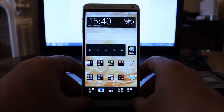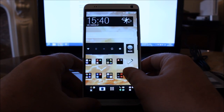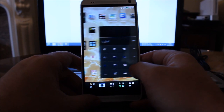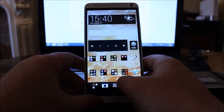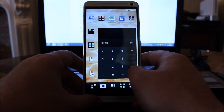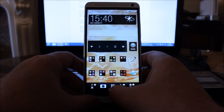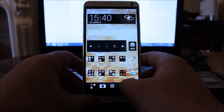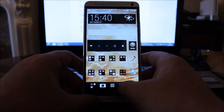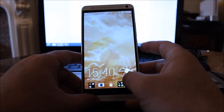Hi, right, so I flipped the camera around and here's the HTC One Max in full effect. Let's have a look at the camera. Now, first things first, you might notice that I've added the camera to my apps bar at the bottom. So no matter which home screen I'm on, you can always see the camera. In fact, let's take one step backwards as well. Let's imagine the phone's turned off. And let's turn it back on again.